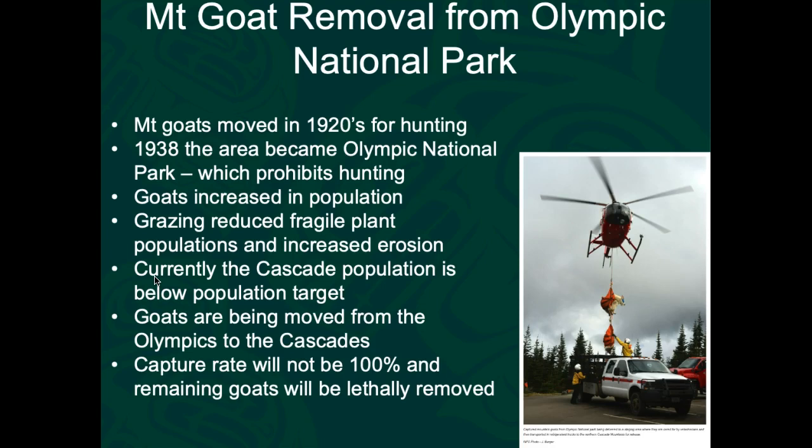Some of you may have heard, and in fact, one of the Western faculty, Dave Wallen, has been heavily involved in this project. There's a large project to remove mountain goats from the Olympic National Park and relocate them to the Cascades. Here's an image of the first stage of that, which is they find some mountain goats up on the hill. They hit them with a tranq dart.